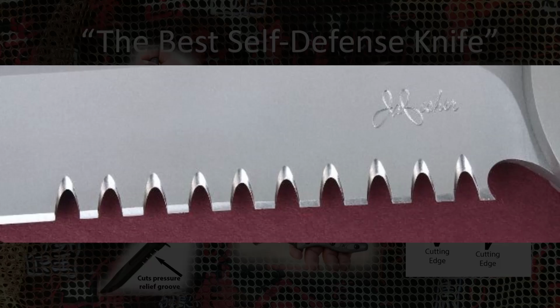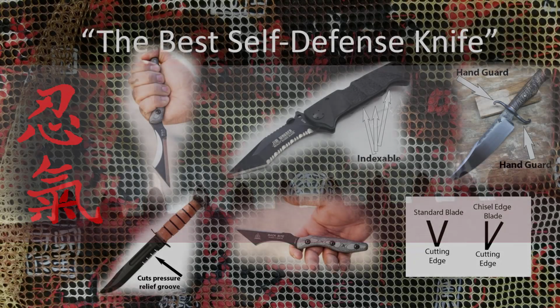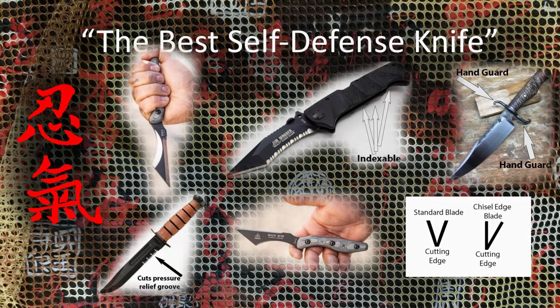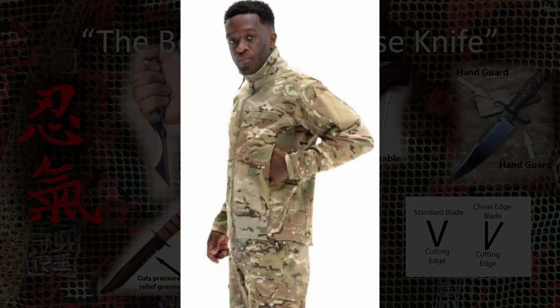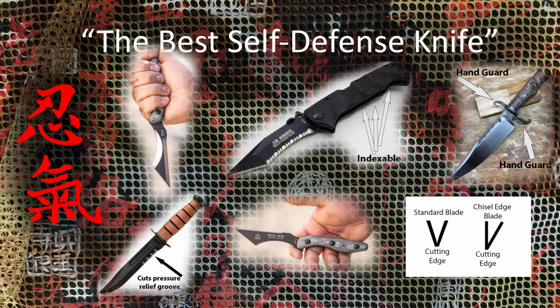This pattern gives you a consistent cutting performance across the entire serrated section. Thus, it is suitable for slicing through material with uniform thickness or density. Military uniforms or the like fall into this category, as do other things like rope, cardboard, and nylon webbing. It is also easy to sharpen because all the serrations are the same size.